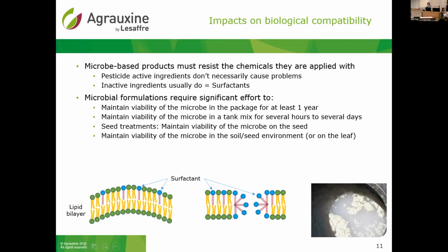So this is a tank mix demonstration or example. But when we're working on a formulation for a microbial product, it's really important that we think about not only the microbe that we are trying to formulate, but also about the chemicals that it might be mixed with, and not necessarily the active ingredient, but the inactives, right? They have these huge impacts on our formulations.